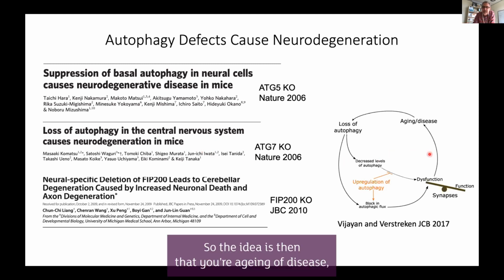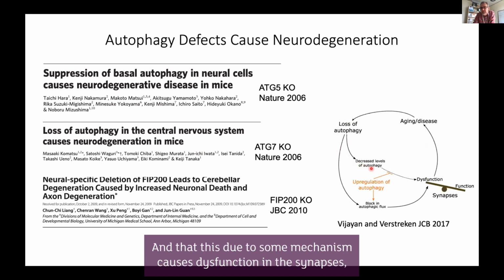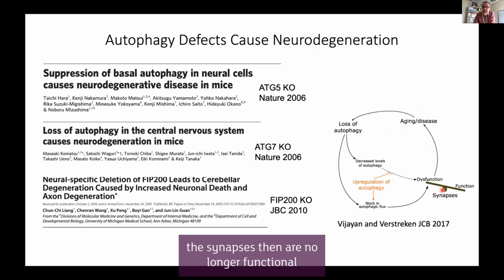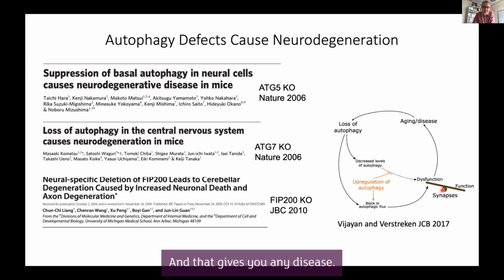So the idea is then that in aging or disease, there's eventually a loss or reduction of autophagy, and that this, through some mechanism, causes dysfunction in the synapses. The synapses are then no longer functional, and neurons, once they're no longer connected to their neighbors and no longer work functionally, are basically removed from the brain, and that gives you, in the end, disease.